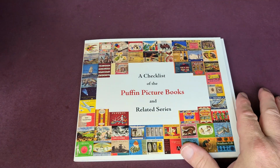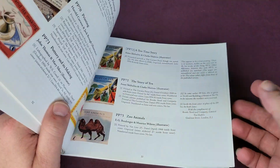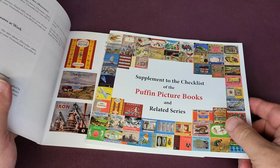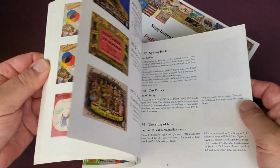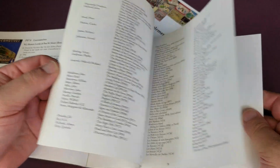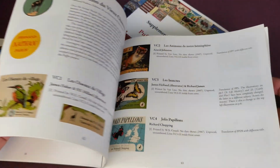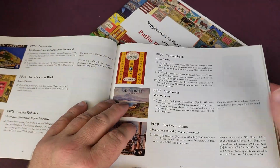Here's one I'm actually working through literally at the moment. This is a checklist of the Puffin picture books, and there was a supplement as well. I'm going through my Puffin picture books at the moment, figuring out which printing is which. This one is, once again, absolutely knockout. Every single book is pictured with the full colour reproductions. It's got foreign releases as well. The cutouts, just baby Puffins. It's really, really good. I mean, it's excellent.